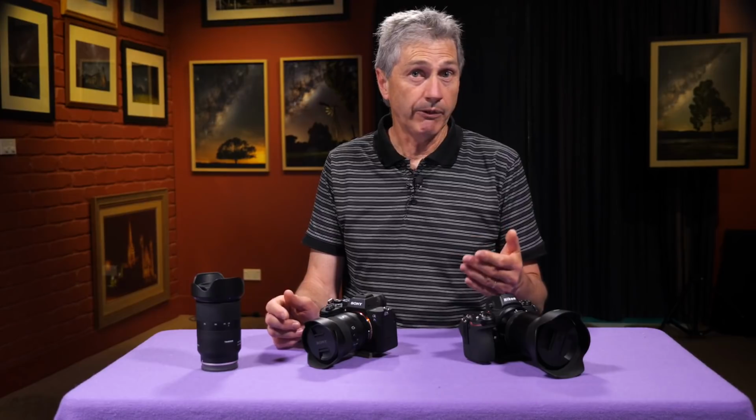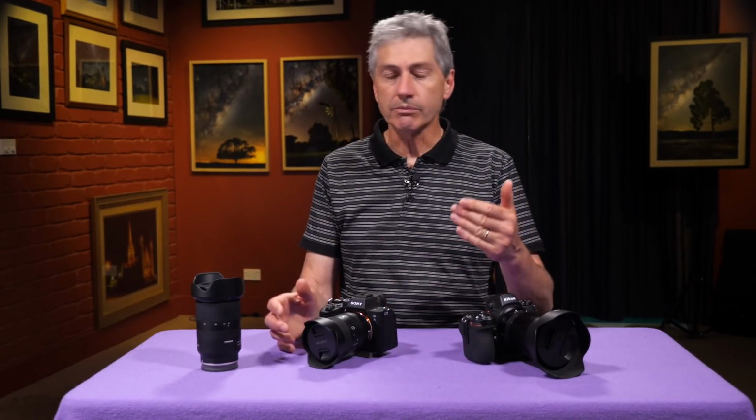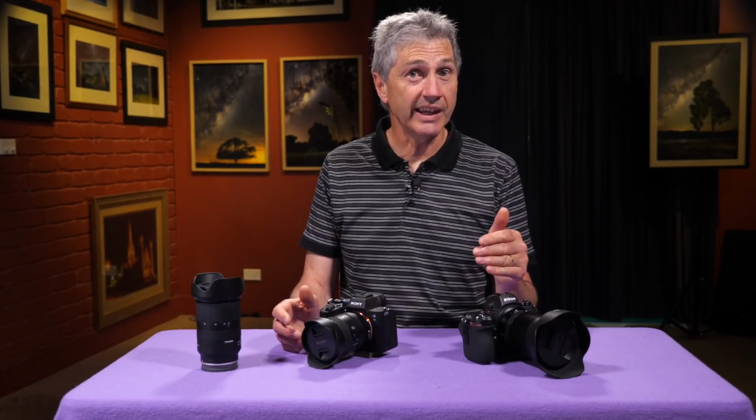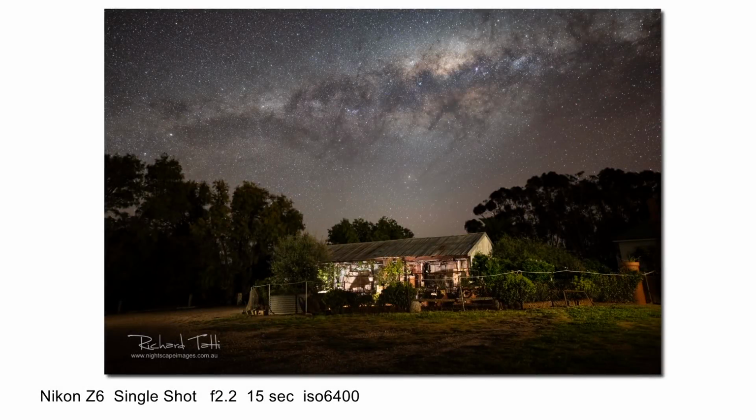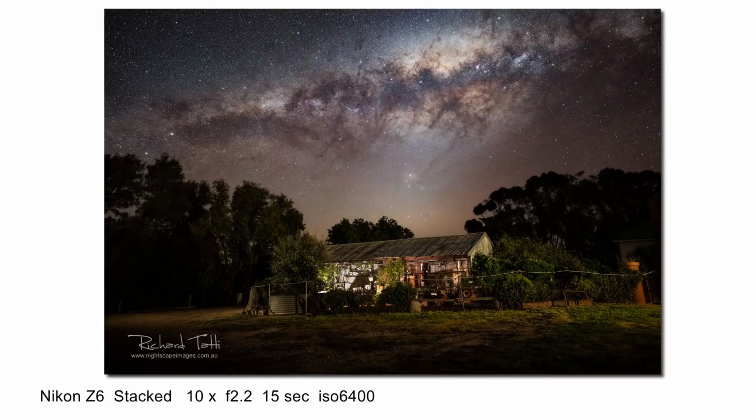All right, so I want to show you the results of the shots I took with both cameras out on the farm. Our first composition was the old shed, and I shot both single exposures as well as stacked shots to compare these cameras. Of course, the lighting was exactly the same for both cameras. And as you can see, they both look really good. But if I had to choose, I prefer the images from the Z6. They just seem to have a better feel to them.